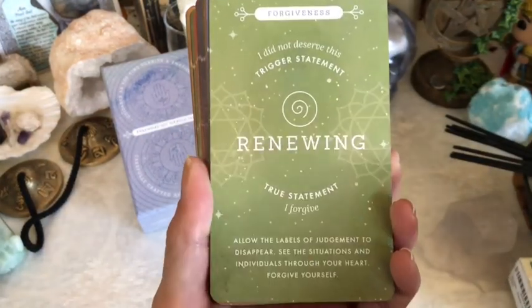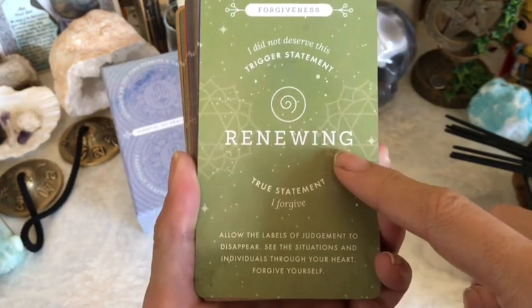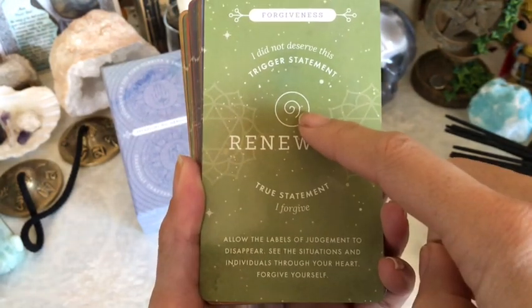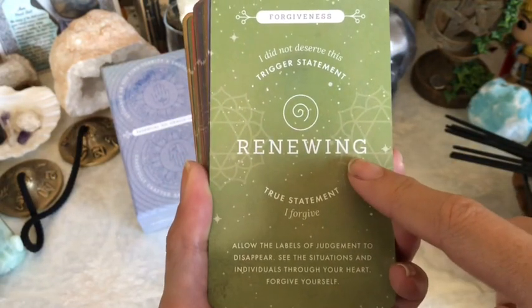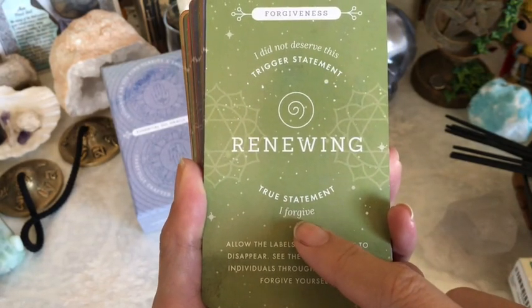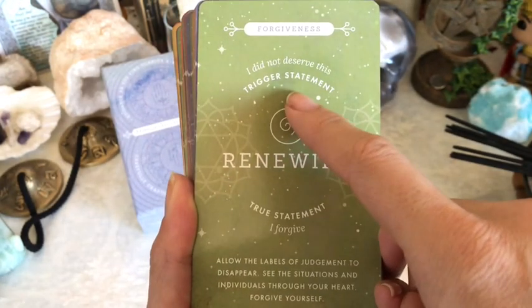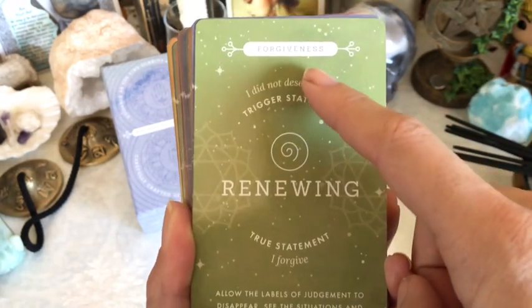Okay, so just looking at the first card, this one is just a keyword, it's not an actual essential oil. You see the symbol for blend up here, so you can create a blend in order to get this feeling and to work on this truth statement for yourself, which is I forgive. Trigger statement, so this is like a fear statement, I do not deserve this, when we are living in fear.